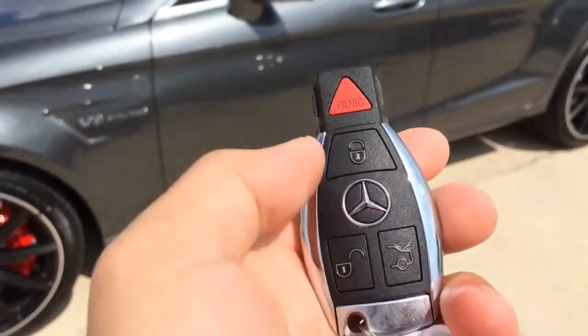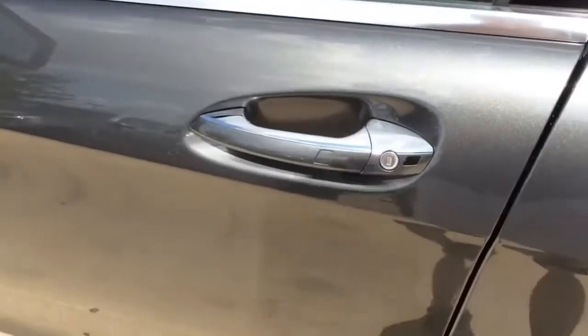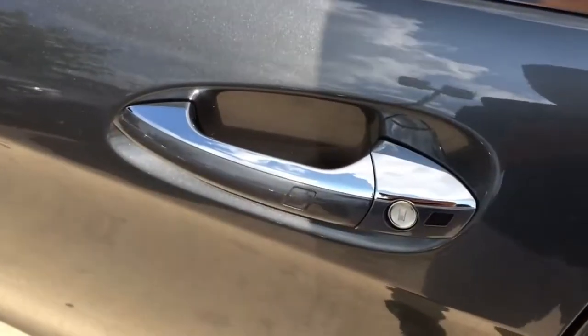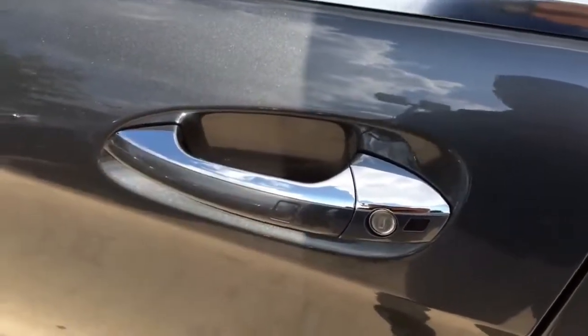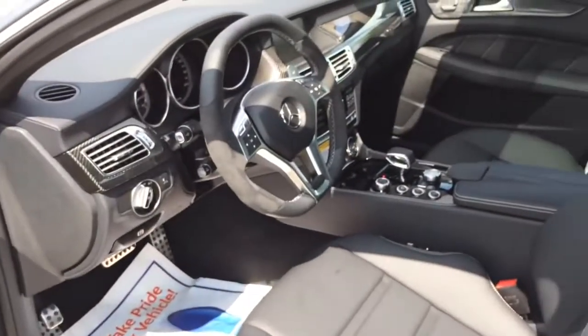Okay, on the remote I have the panic, lock, unlock, and trunk release buttons. Let's open it up and check out the interior. The car does come equipped with a smart access key system. To lock the car, just press the button on the door handle once. After a few seconds, put your hand behind the door handle to unlock.